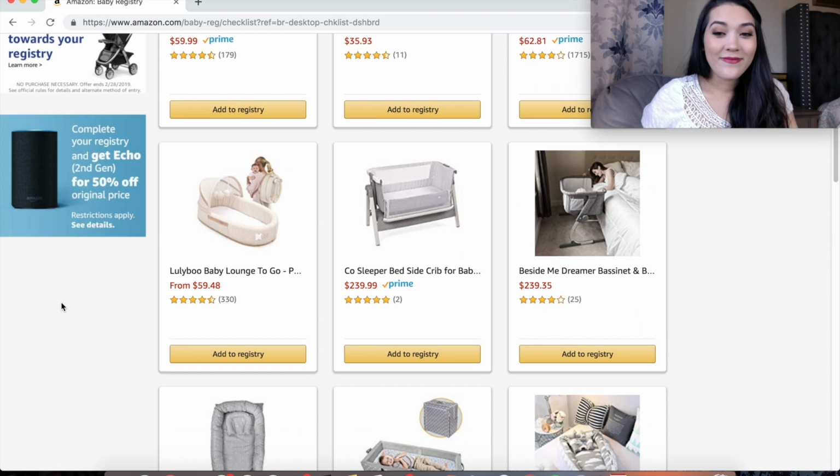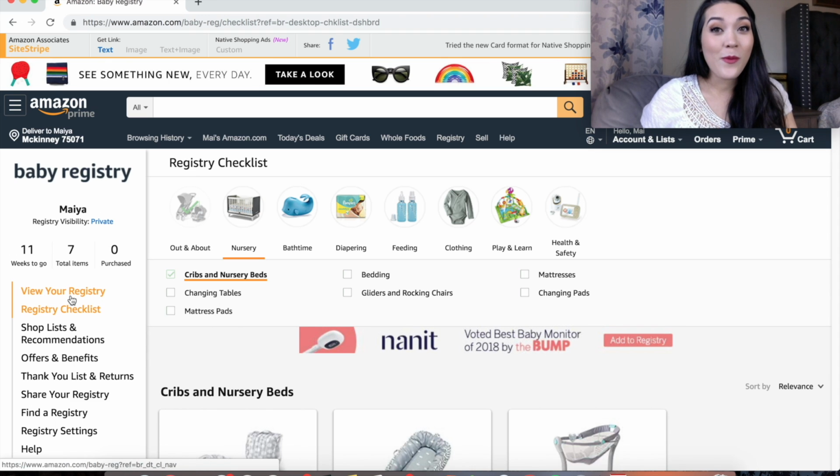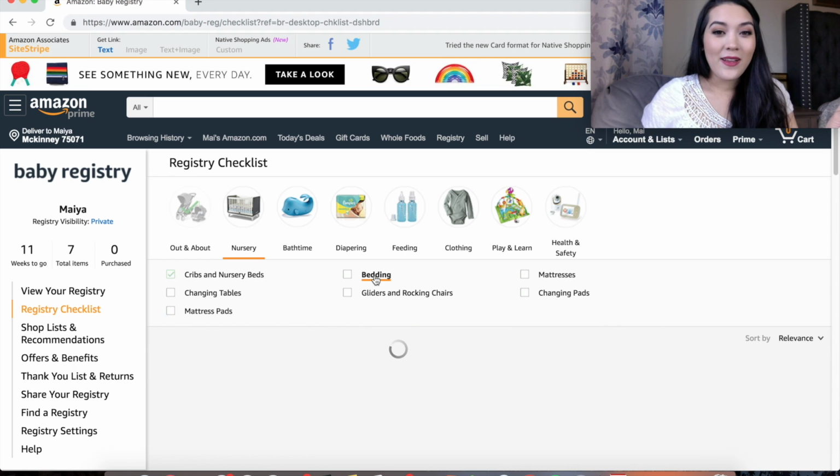$237, and you're gonna have to spend even more to make it a comfortable sleep for the baby. So let's go to bedding for the crib.